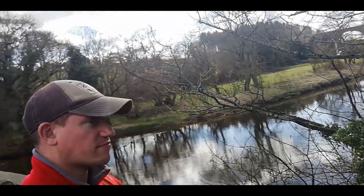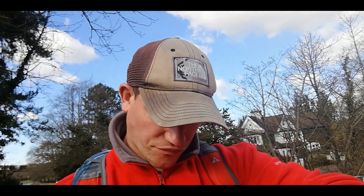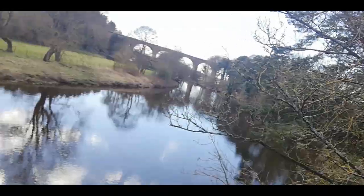Today we've parked up at Croxdale, as we can see. We've got the nice view of the river. We've got the OS map so I can tell you exactly where we're going. And today we're going to be walking to, we're over there, Coldstream Wood, which is over that way.